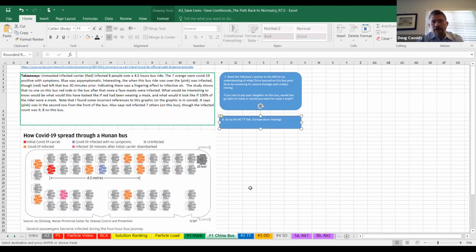The China bus, I want to stop here for a second. This is a study in China, and this was done in January, and the Chinese government, being a communist dictatorship, can do things that we don't do in the US, but they have video cameras in all their buses. And this is a study of one COVID-infected patient called patient A, who's in the red there, on a 4.5-hour bus ride. And in 4.5 hours, he managed to infect 8 or 9 other people.